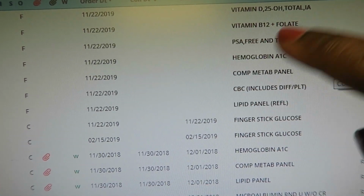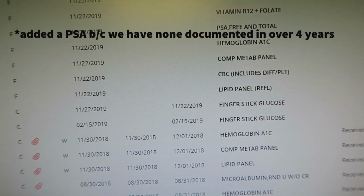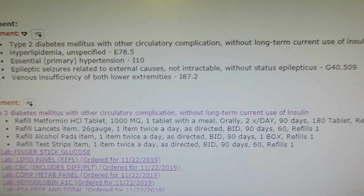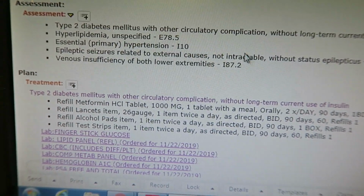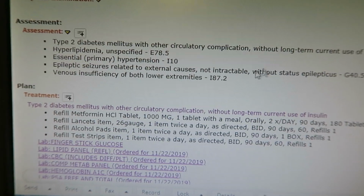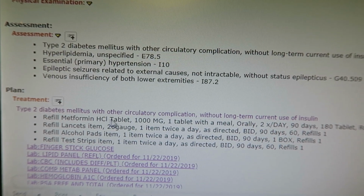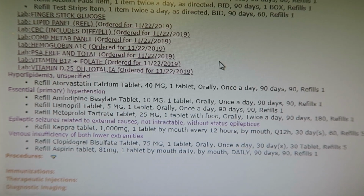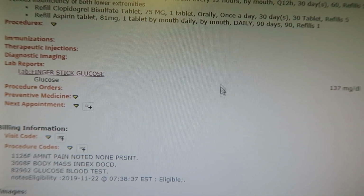So these are what I'm going to be drawing today, and in addition to that, I pre-populated all of the medications that I think the patient may need, and we're going to go over everything and see what he has enough of and what he needs. Whatever is not important, we'll just remove it. So just having this already preset expedites the whole process.